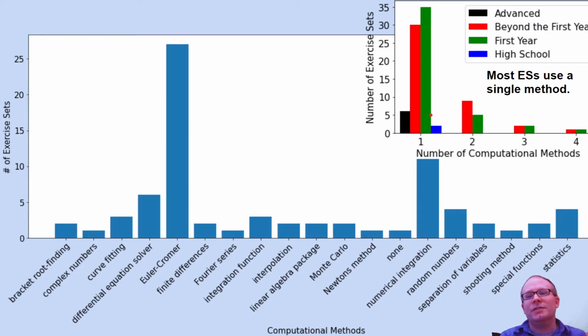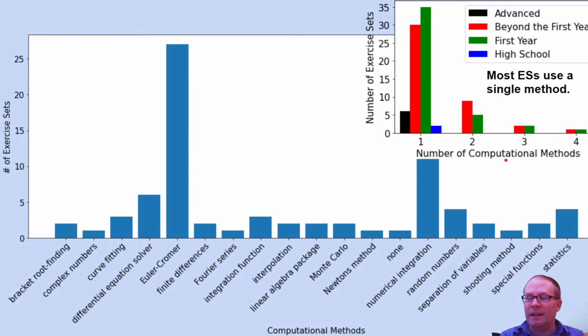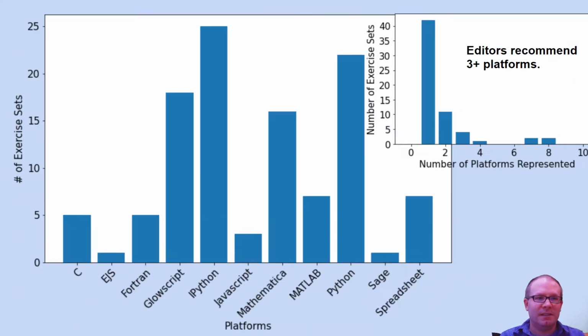One of the things that's interesting to note, if you count the number of computational methods used in each exercise set, is that most of the exercise sets use a single computational method. There are very few that mix and match between these, which is really advantageous pedagogically, since usually these computational methods are new to our students, and so introducing just one at a time is a really helpful way of relieving the overhead in using these exercise sets.